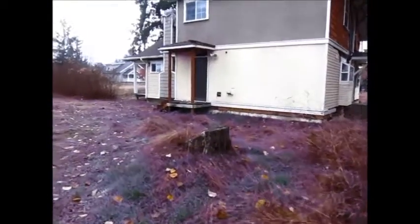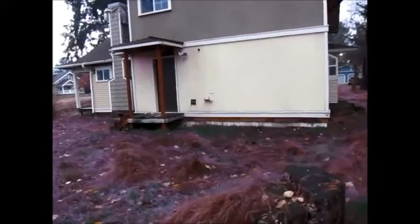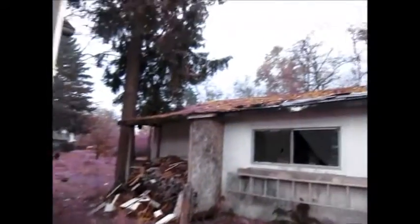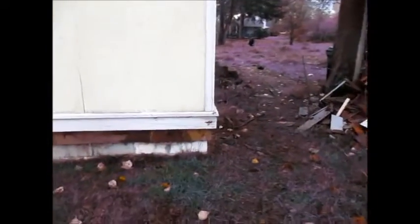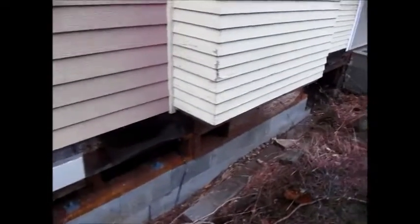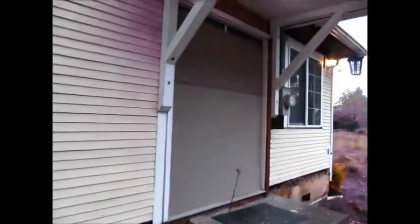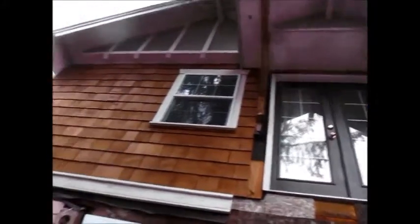It appears they were attempting to put a cinder block foundation underneath the house. It's partially done. A lot of moss on the roofs. That's not necessarily a good thing. As you can see, it's kind of partially done here. Place for a balcony, but it's not there.